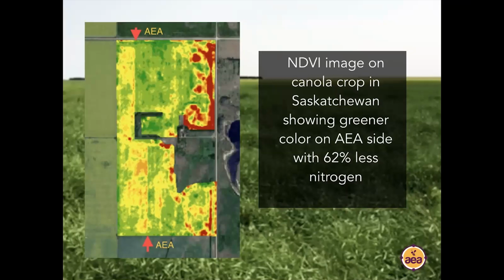Then, also last fall, there was an application of 100 pounds of nitrogen, 100 units of nitrogen across the entire field, both the AEA treated and the untreated side. And then this spring, the untreated side that didn't get the Rejuvenate and Spectrum got an additional 60 pounds of nitrogen. The untreated side has a total of 160 pounds of nitrogen. The treated side has Rejuvenate and Spectrum and 100 pounds of nitrogen.